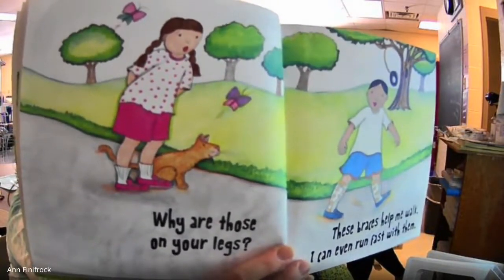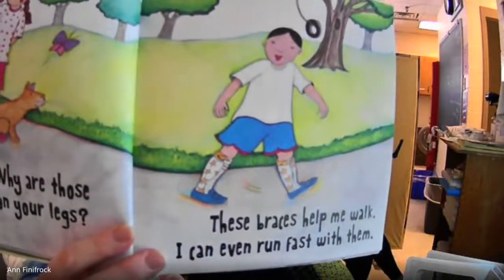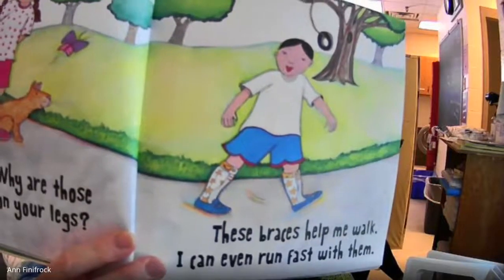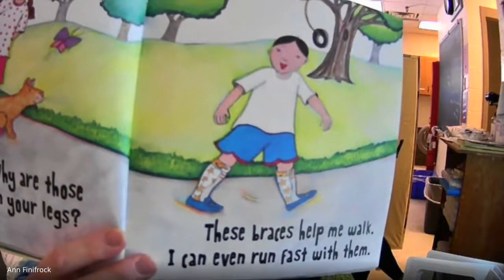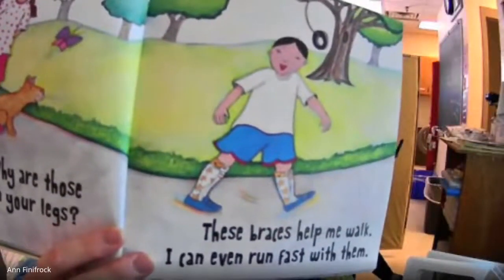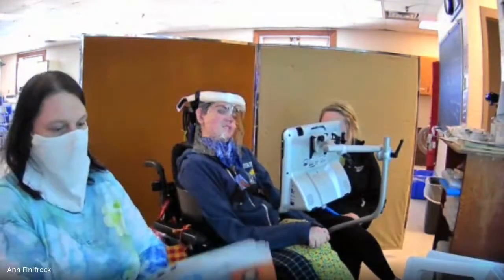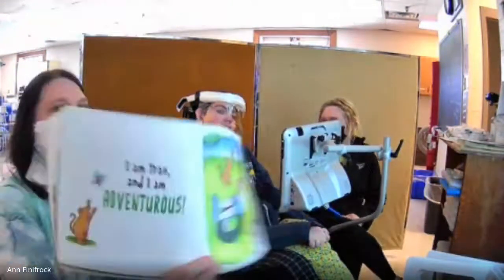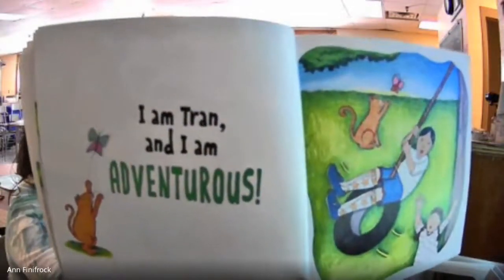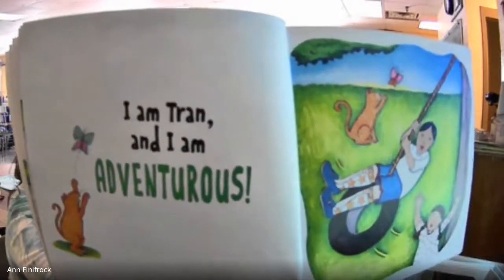Why are those on your legs? Can we play games? These braces help me walk. I can even run fast with them. These braces help me walk. I am Tran, and I am adventurous.